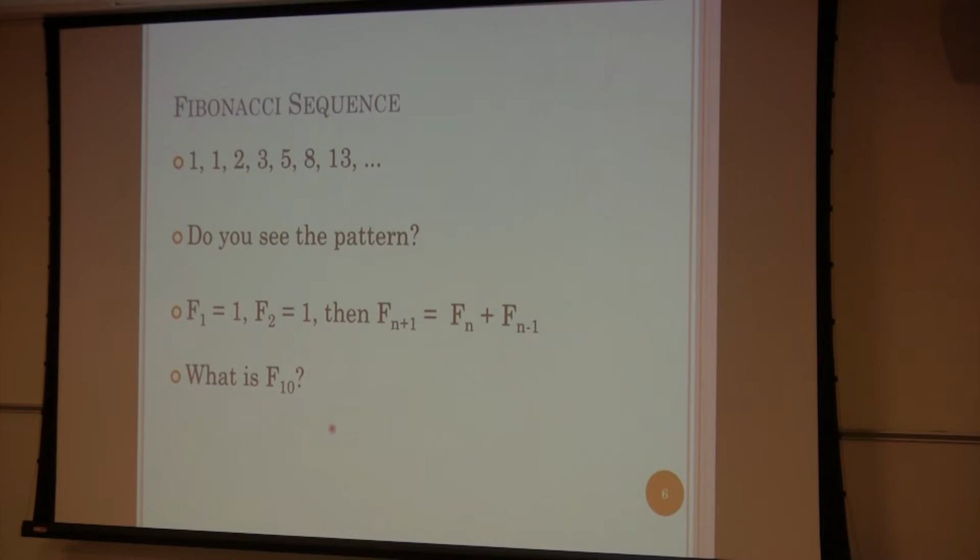So my first challenge for you is to calculate F sub 10. This is not a test. You can consult with your neighbor, but I want everybody to make their best effort to just write down F sub 10. So right now we go 1, 2, 3, 4, 5, 6, 7. We're up to 7 here at 13. All right, I'm going to move on.